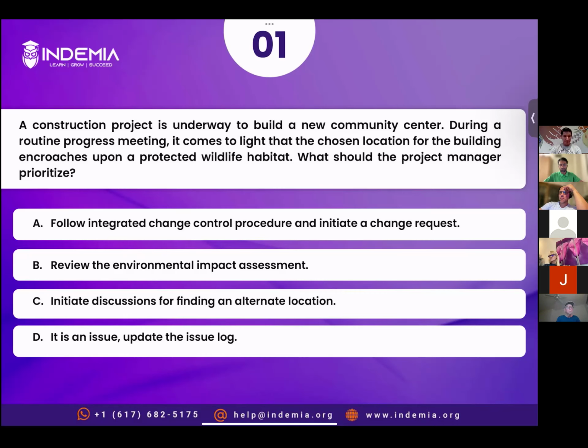All right, thank you. Okay, let's try to solve this question. Option A: follow integrated change control procedure and initiate a change request. Without understanding the situation, without analysis, without deciding that we need to do something different, we cannot follow the integrated change control procedure. The procedure starts with submission of a change request. Now that change request contains a proposal.